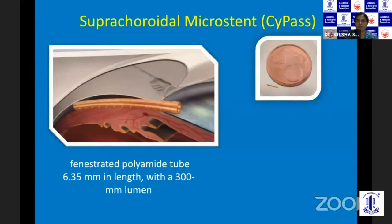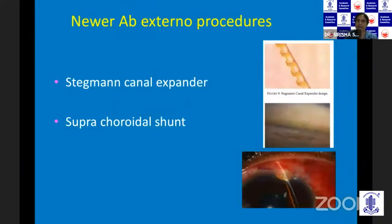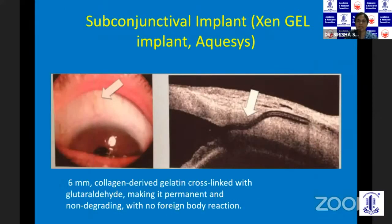Suprachoroidal shunts are used. This is a CyPass stent, but in August 2018, based on the COMPASS trial, because of the low endothelial cell count over a 5-year follow-up, this has been withdrawn from the market. There are other ab externo procedures like the Stegmann canal expander and the suprachoroidal gold shunt, but then again, these are something that we don't have any experience with.